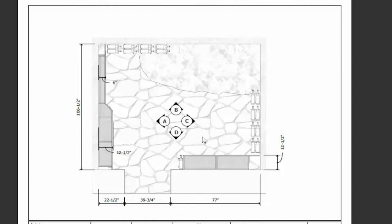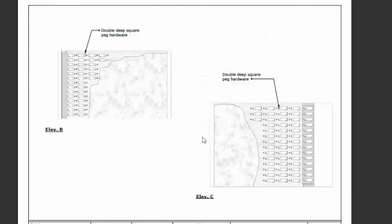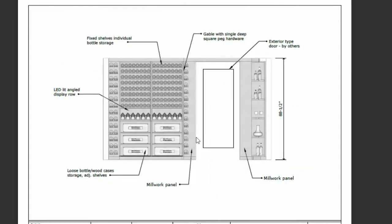The client was pretty clear with their requirements up front, but we did start with an all millwork design. And after he visited our showroom and saw all the different options that we have to offer, he really gravitated towards the square pegs, and we were able to source that special hardware to mount directly into the concrete. And so this was the final design that was arrived at.